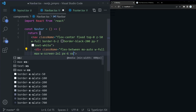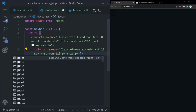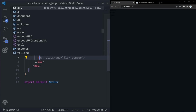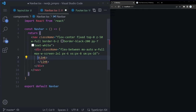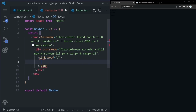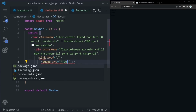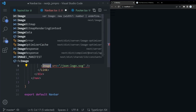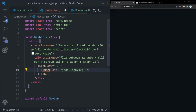And for responsiveness, on extra small devices, we can set the padding X to 8, and on small devices, padding X to 16. Now within here, we can show a link tag. And this link is just going to point to the homepage, so /. And within it, we want to render a Next.js 13 image that's going to have a source equal to /JSM-logo.svg. Now we have to import link from next/link and import image from next/image.